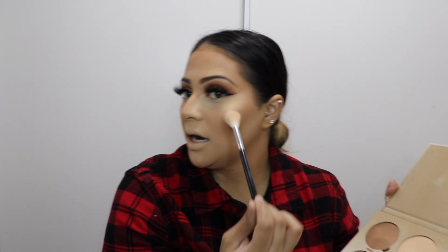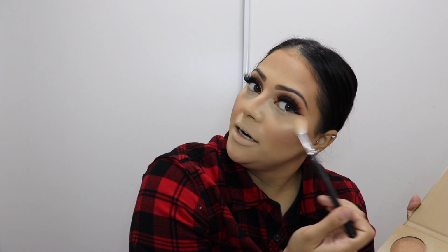And then to set that cream highlight in place, I'm going to take my Anastasia glow kit, again picking up that shade Summer, and I'm using my Morphe M510, that tapered really big blending brush. I'm just picking up the shade Summer and setting my highlight in place. I feel like this really intensifies it and makes everything look so beautiful.